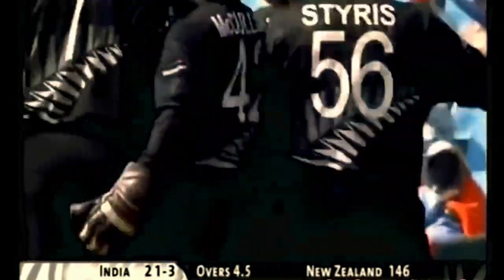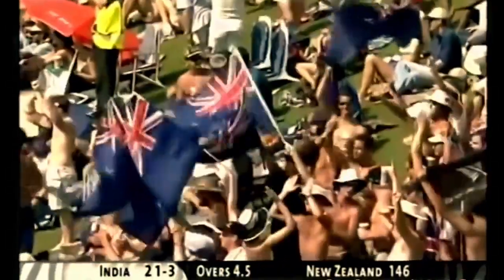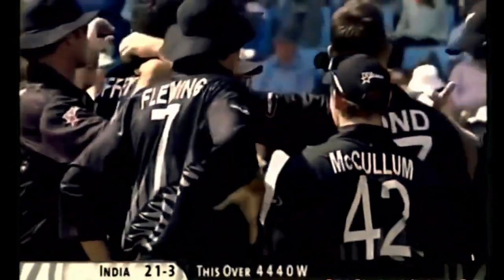Gone! Brilliant catch! Oram is the man. He has taken an absolute blinder. Wow, what a huge wicket that is. Daryl Tuffy has been hit for three fours in the first three balls. He's come back with the fifth ball and he's picked up Sachin Tendulkar.